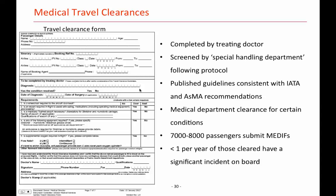Is there a wheelchair required? Is oxygen required? Does the person need a medical escort or not? If oxygen is required, is it 2 litres, 4 litres, etc.? And we do ask you to put your details down the bottom so that we can follow up.